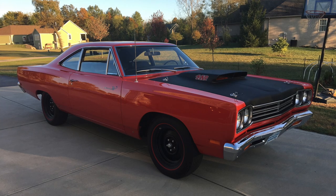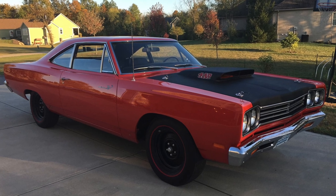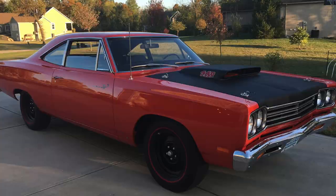I think he may even shed a few tears, because this was his baby. This was his dream car, and to have it put back to the condition that it's in, he would have been happier than I could ever imagine. We talk about how much fun he would have at the car shows talking about it and showing it off and driving it. I mean, I can't even imagine.